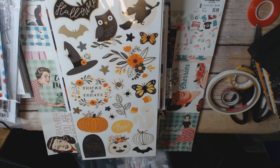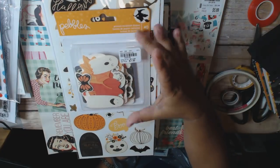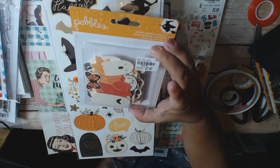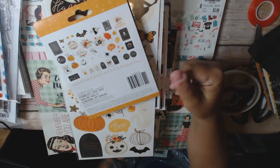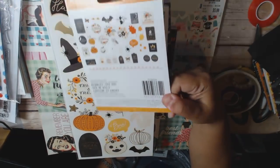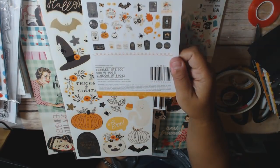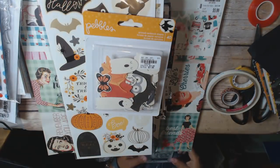Now they had, oh yeah, might as well do this one because this kind of goes with it. So they also, I wish I found the paper pad that went with this, but I think it'd go with Spellcast. This is $1.99 and it's 2029150 and it's the Pebbles. I don't know if I got this or not. I can't remember. If I do have it, then I might put it together and give it away. But I love that. Super cute. It's the little ephemera pieces, little die cuts.